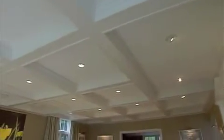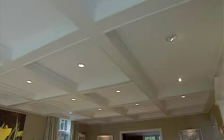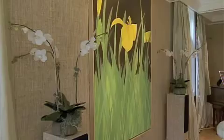The coffered ceiling, which we applied, creates a dramatic change and really formalizes the living room and updates it to a present-day design that really complements their lifestyle and their taste in artwork.